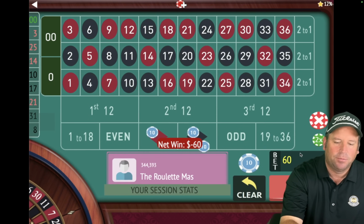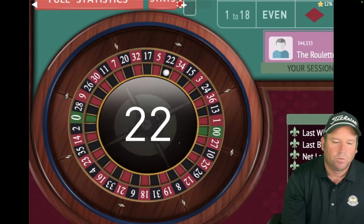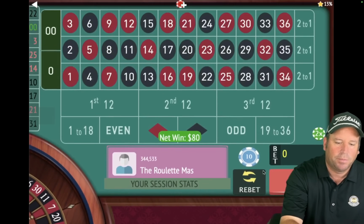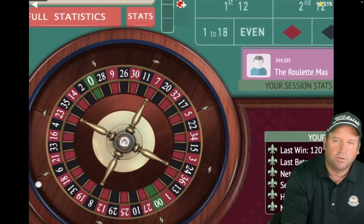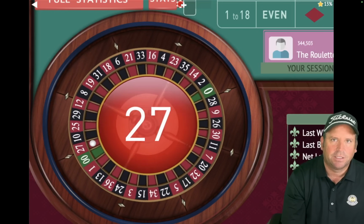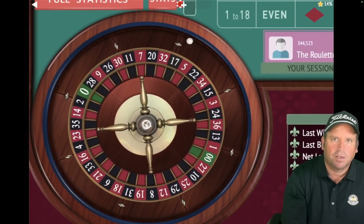All right, so we'll double again. Now we're at 120 level, and let's spin. Let's see if we can get a high number at 120. And that's a 22 black. I believe that is good enough. There we go. So we're back to the original 30 again. And let's go ahead and spin at 30. Let's see what we get here. That is a 27 red. That's a good one. We know that's good because it's a high number. Anything high with this one is good, and we're at 330 profit.